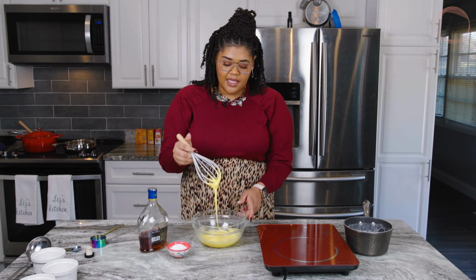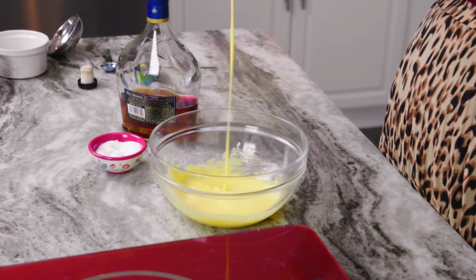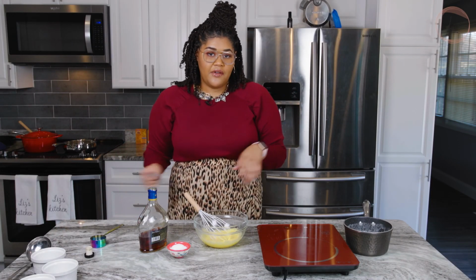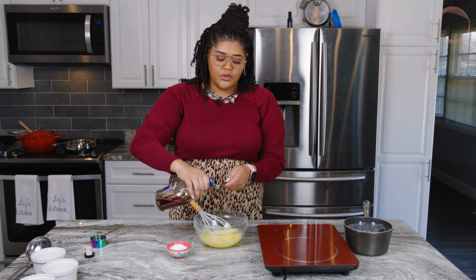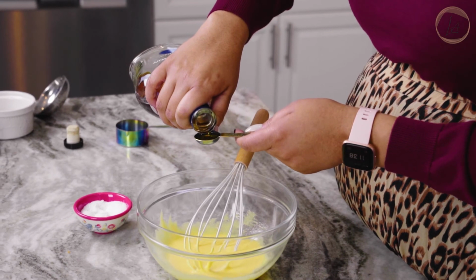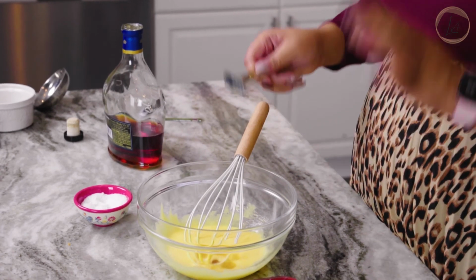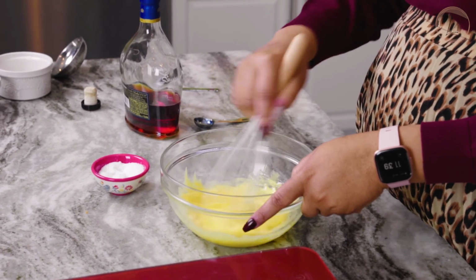All right, so we got this whisked. You see it's kind of thickened up. It's a little bit like a paste, so we're gonna go with that. Before we add in our cream, because we're still letting it cool a little bit, we're gonna add in some brandy. You can use cognac, you can use Grand Marnier. You can pretty much use any type of alcohol or spirit you want. I like to go with brandy because I think it just adds the right amount of flavor without being overpowering. So I'm gonna whisk that in.